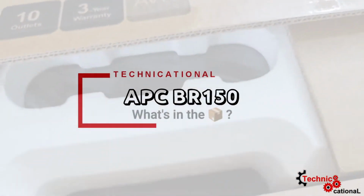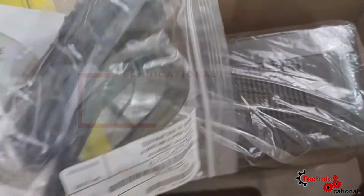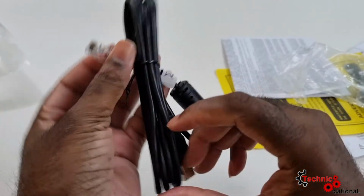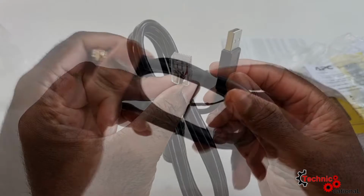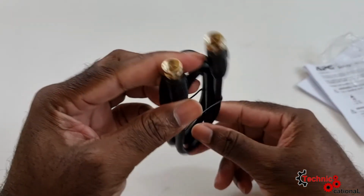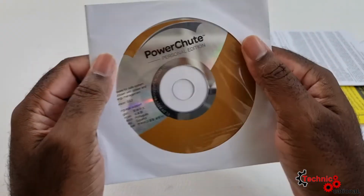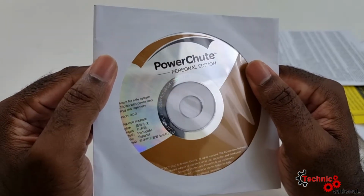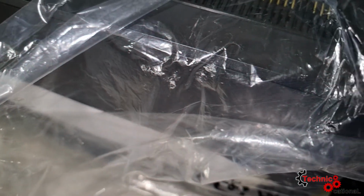So firstly, what do you get in the box? Well, first thing you will see is you have a lot of booklets. You get a USB to phone adapter cable. Okay, that's a first. You also get a coaxial cable. I wonder what that one's for as well. Definitely go and test out these. And you get a DVD to install on your PC to access the features that you need for the PC and the UPS.